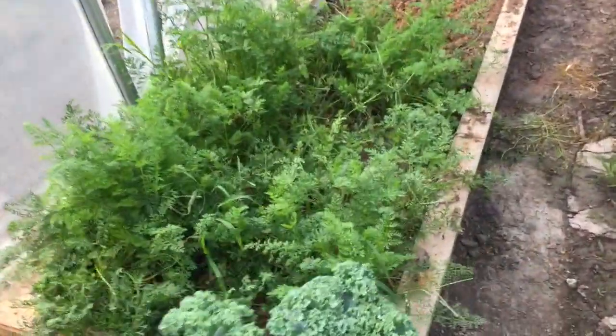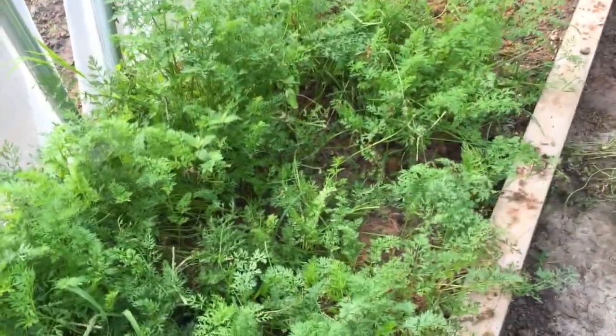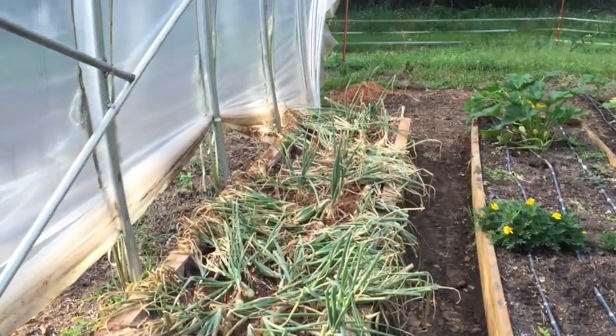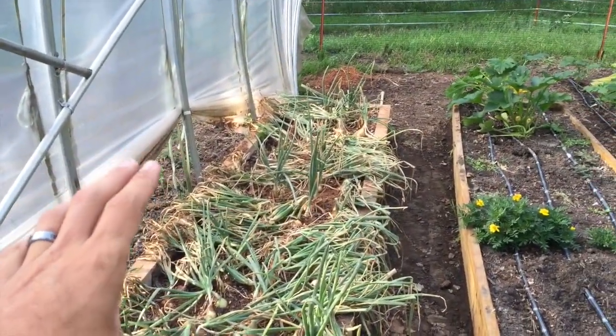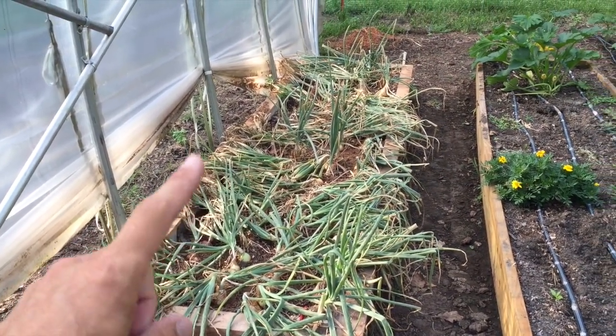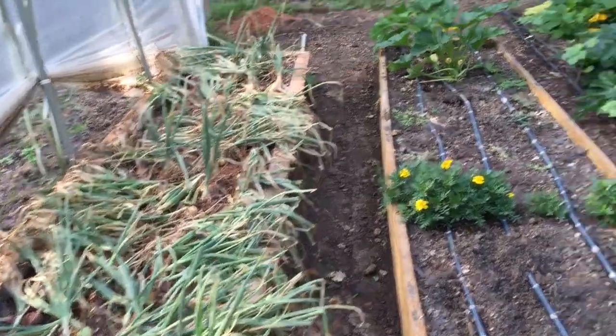Moving down, Houston's carrots, oh, they're doing great. We just eat carrots all the time. My onion bed, I'm gonna go ahead and make a whole video devoted to my onions, where they're pretty much all dying off, falling over. There's a few still standing, but I need to do a harvest video on that.